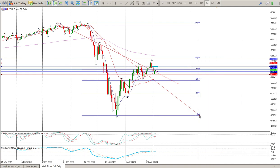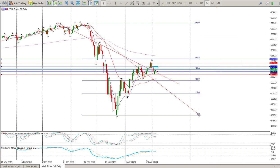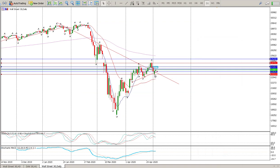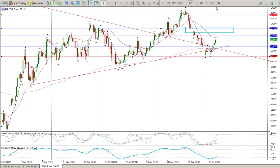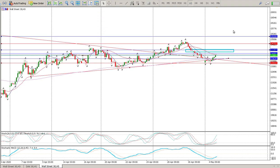Okay, now while we're on the daily, guys, there's something that you need to look out for here as well. If I can just get rid of this. Okay, so you can see we have not created a lower low. There's the previous low. Okay, rather go to the 3 hour here. So here's our previous low. We have not made a lower low. We have made a higher high. There was a previous high, there's a current high. So technically, this thing is still moving to the upside.